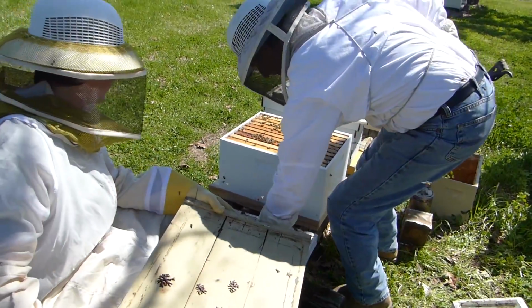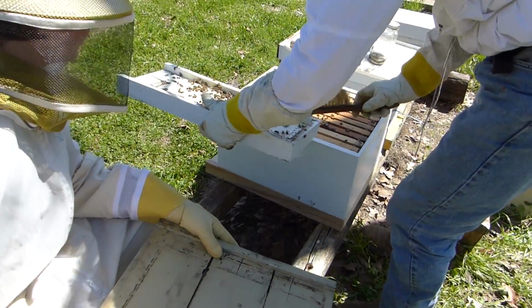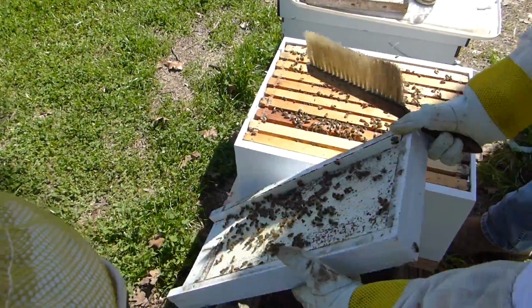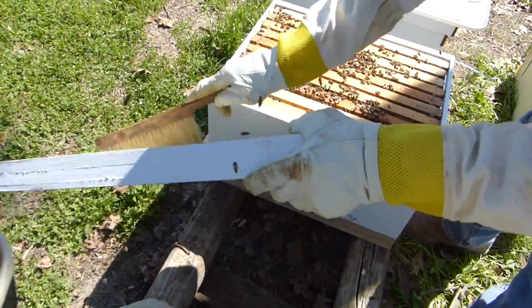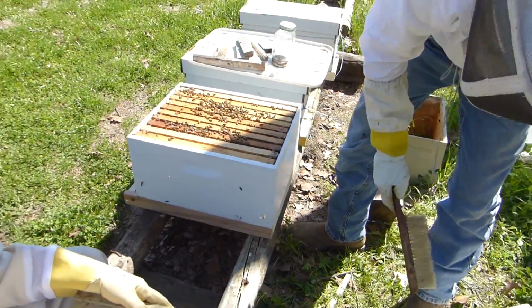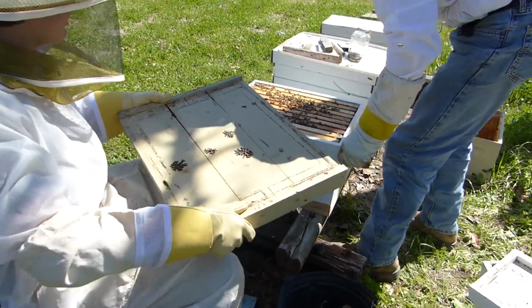So what we're gonna do with these little guys, I'm looking for the queen. I'm looking for a queen and hive beetles. I don't see any hive beetles because I'm just gonna shake these off in the grass because I don't want all that crap in there. Yeah. And they'll fly. Sorry guys. So they'll figure it out. I don't think that's calm now. So what we're gonna do, I'm gonna slide it over where they were. And let me smoke it one more time.